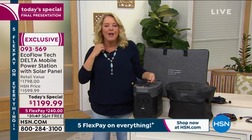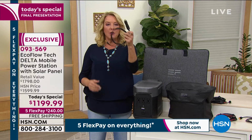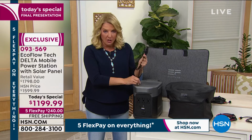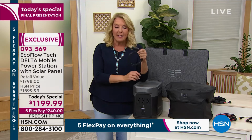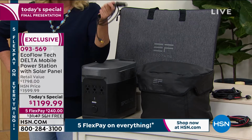So what happens is if you're tailgating, and let's say you do bring a mini fridge. Can you imagine having the one tailgate that they don't have to use ice in a cooler? You actually literally bring like a fridge in the back of your car. Well, guess what? You plug this in, you can recharge this if you need to, or run it with your car charger. So they truly have thought of absolutely everything.